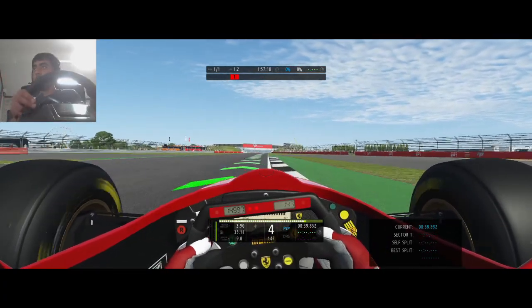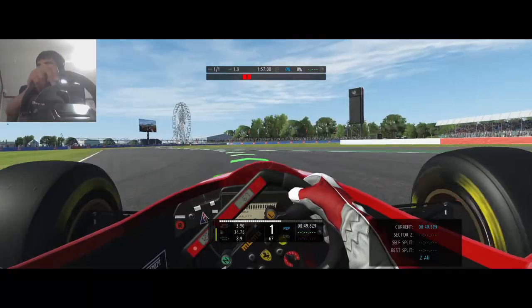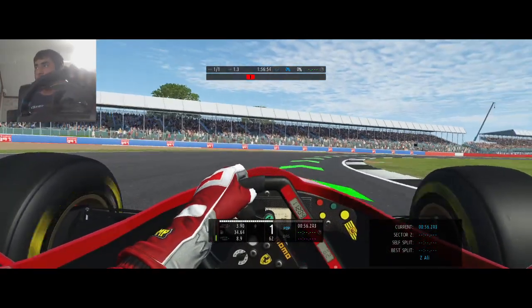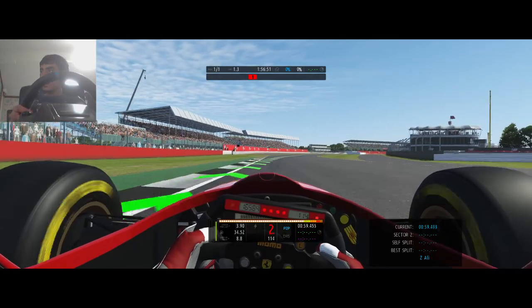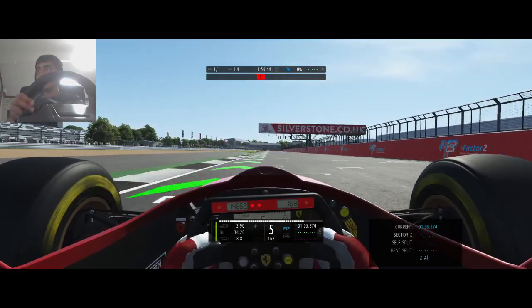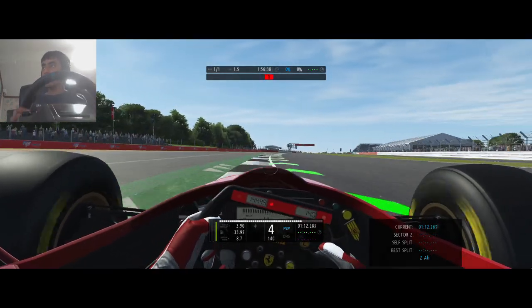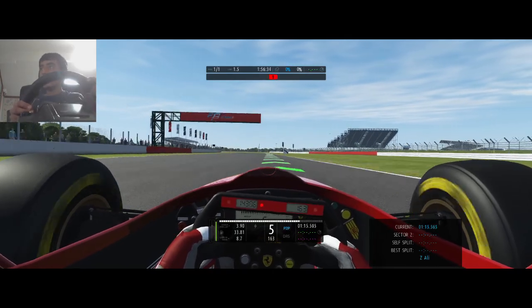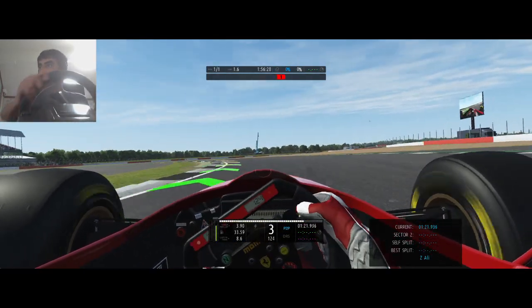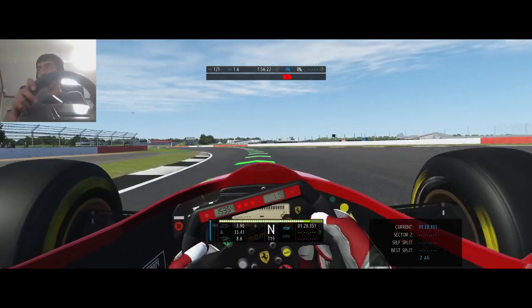Okay, let's try to make up for that lost time as we go down the village straight right here. Brake, brake. Let's now go down the Wellington straight, actually, where the former pit lanes are. Brake. Now heading towards Maggots and Beckett's. Try not to lose any more time. Come on, come on, come on.